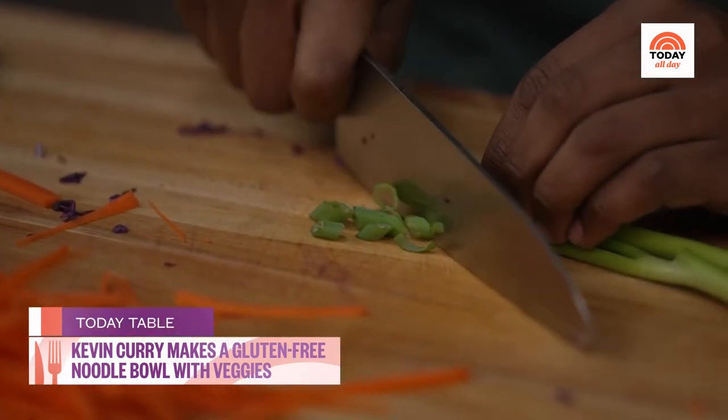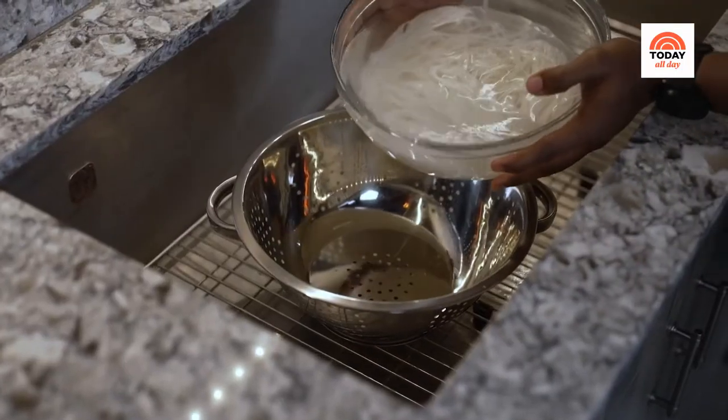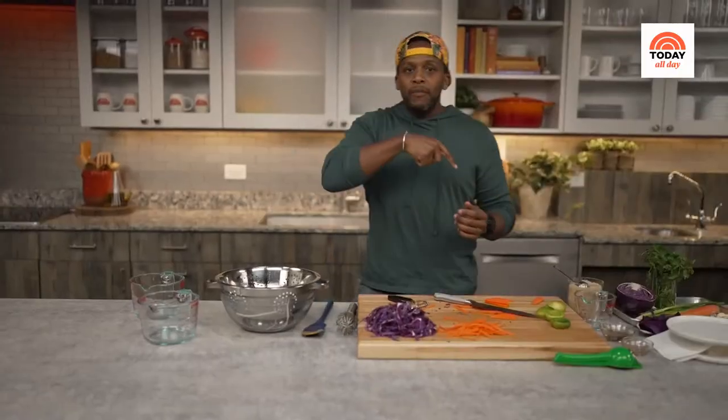Now, scallions. You know what? Looking at this, I think our noodles are done. Let me just go ahead and, yep, see that? So I'm just gonna drain these in the sink. All right, noodles finished. Back to the veggie chopping.